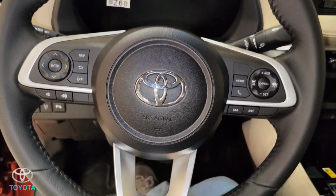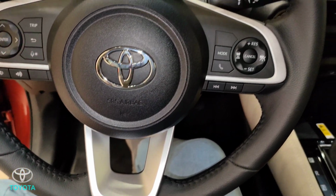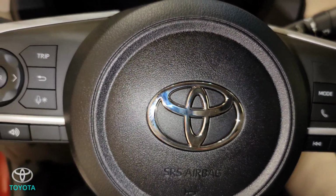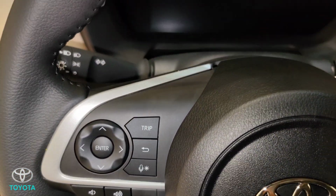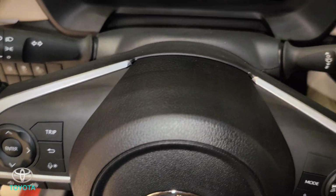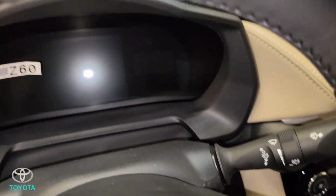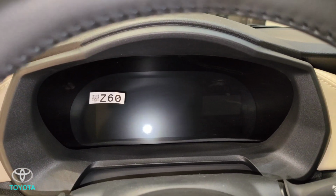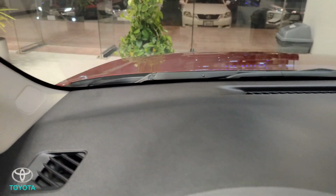This car has some good features such as adaptive cruise control, traction control, media mode selector, along with media player controls, voice call command, and name a few, not to mention this 7-inch fully digital gauge cluster, which looks beautiful and so crisp. But unfortunately, there's no head-up display whatsoever.